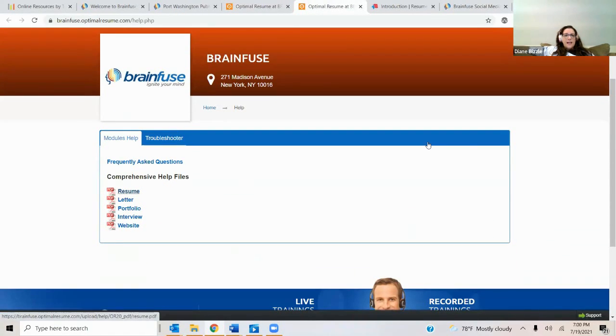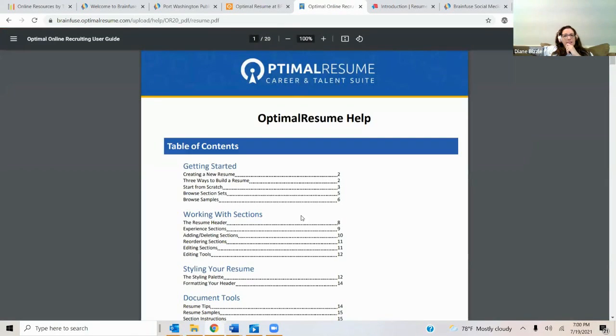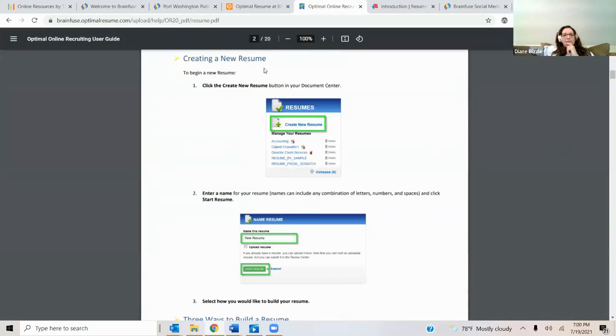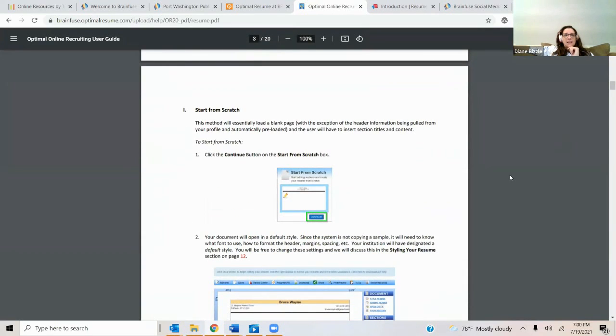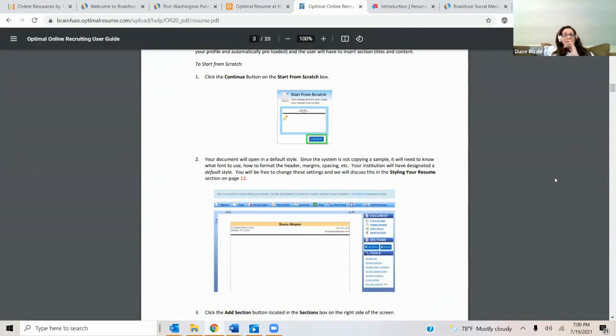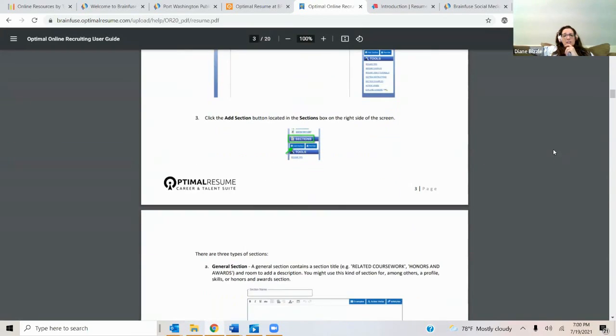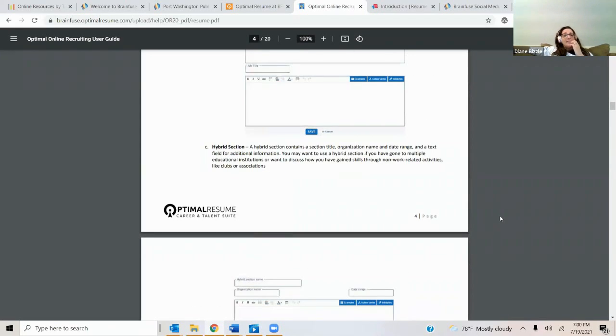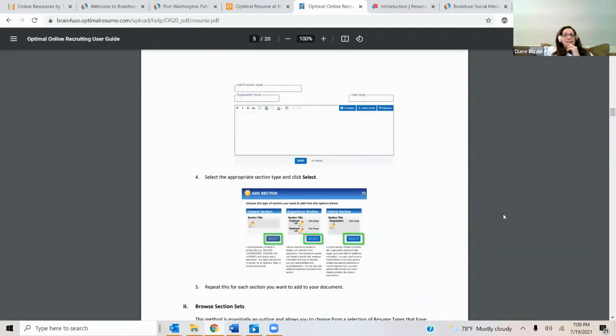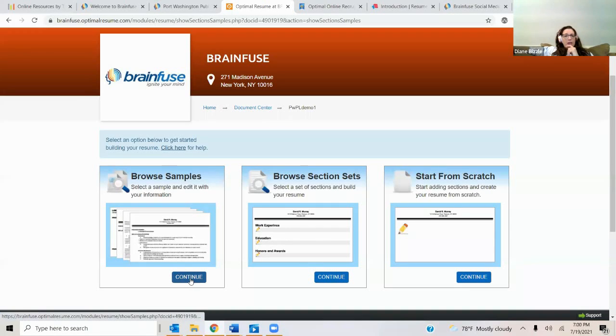There is also, I'm going to open this in a new tab, these different help documents. And this one for the resumes is pretty extensive, kind of walking you through everything that you can do when you are building a resume, an optimal resume. Very detailed. It has lots of screenshots and explanations. So if you are using Optimal Resume to build your resume, I would definitely recommend taking a look at this document. But I'm going to go by samples.